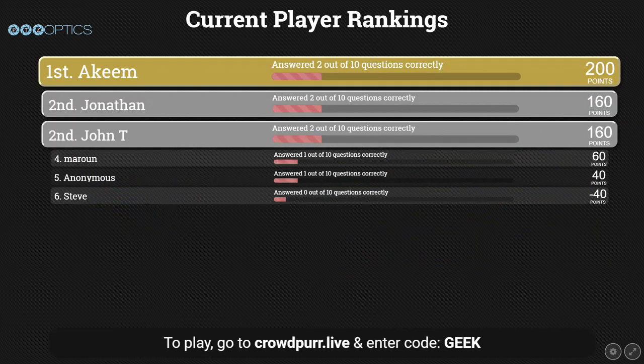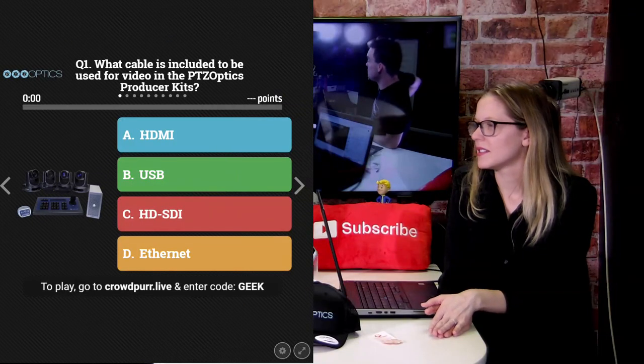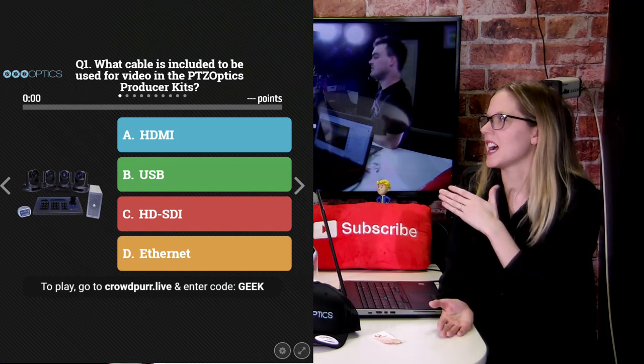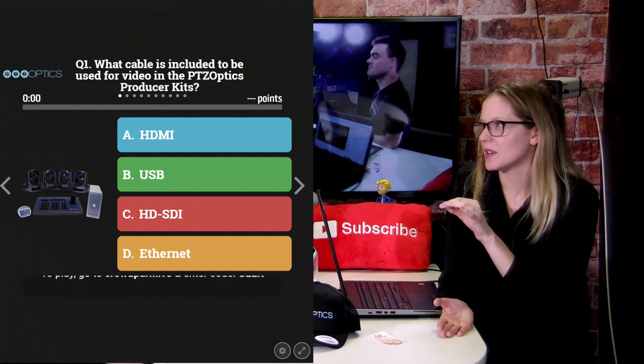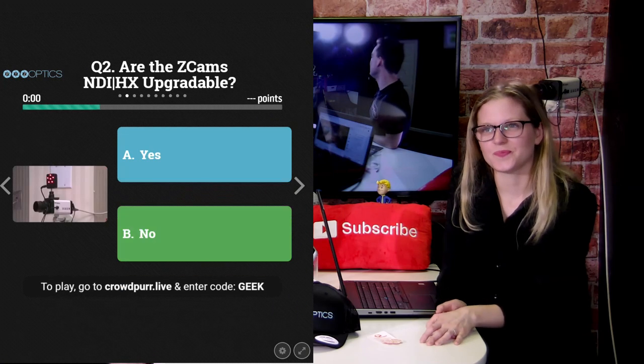Akeem's in first. So there's no Ethernet cables included in the kits? No, there's no Ethernet cables. Okay, because you could upgrade them to NDI, but they don't actually come with NDI HX. Yes. All right, question two.